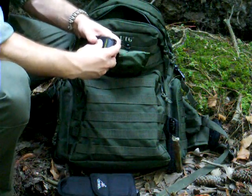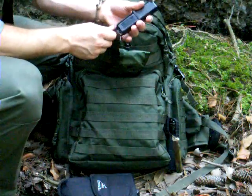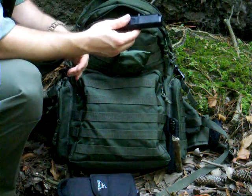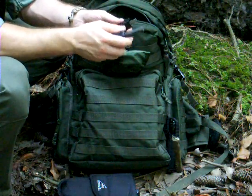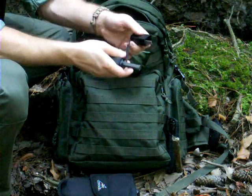One of the other tools that I always carry with me is the Ultimate Survival Technologies fire starter. You might use any type of fire steel. This one I like because it's sort of a kit in a way. When you open it up, you have what I think is the best quality flint type rod that I've seen, or ferro rod, and it has the striker built right in.